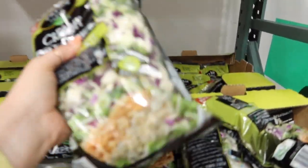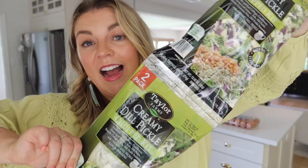But every weekend I prep Cashmere's lunches for him to have in the office all 5 days of the week. And he's been really loving salad. I prep him some ground turkey or ground beef. I often make some bone broth rice and then he just puts it on a bed of some salad. I really like this one specifically because it's a 2-pack. So since he's using a little bit over 5 days, I find this keeps it fresher for him.